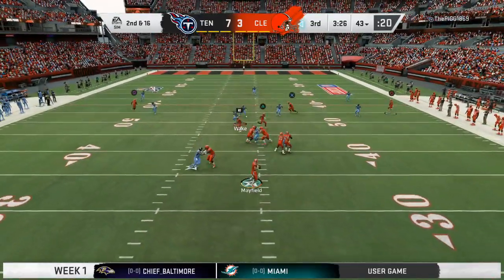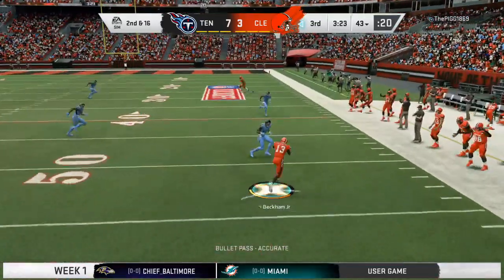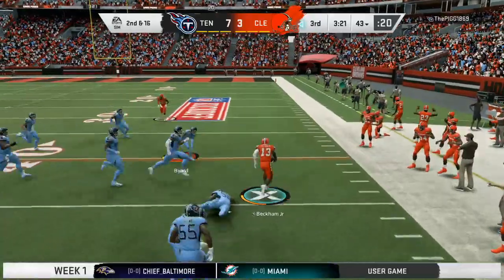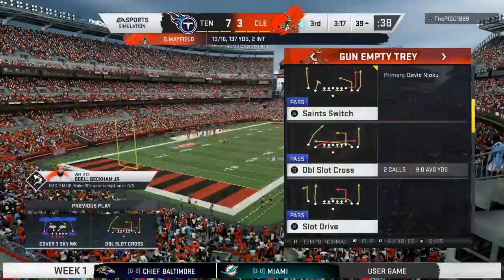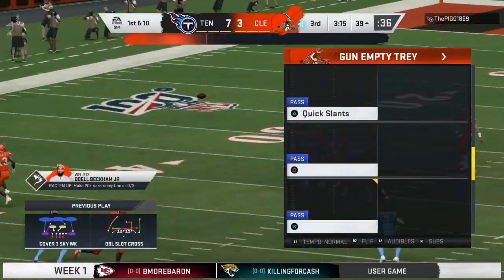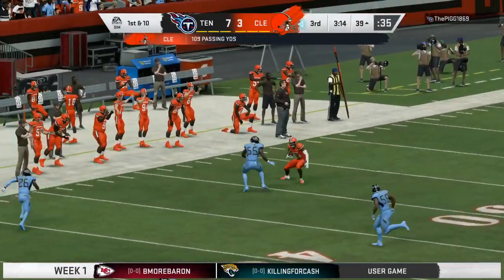They'll try to throw here. Mayfield. It's caught by OBJ. And they'll get him down as he's inside the 40. The catch and run, good for 18 and a 1st down.